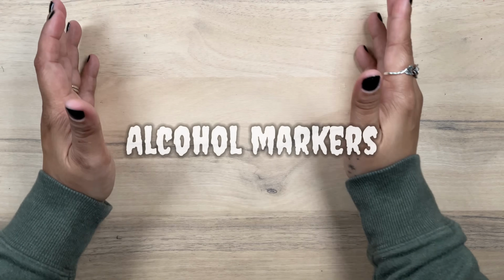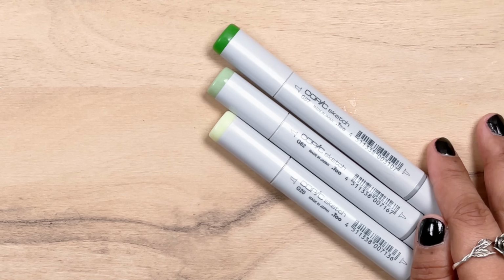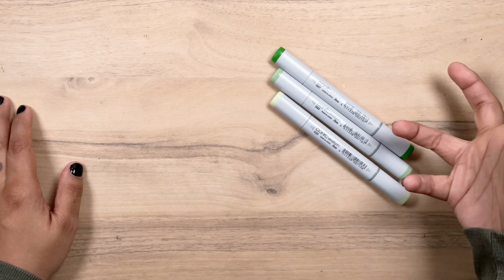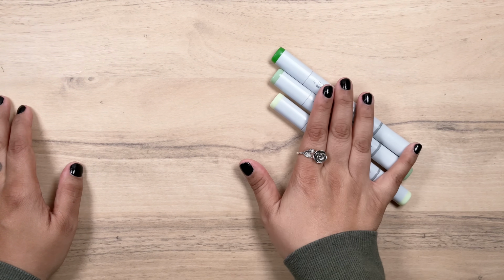Let's start off with alcohol markers. Today, the expensive markers that I'm going to be testing are, of course, the Copic sketch alcohol markers. These are expensive to the point where I could not justify buying a large set of them, but luckily they are sold individually, and I knew I'd be using green today, so I just bought a range of 3 greens.